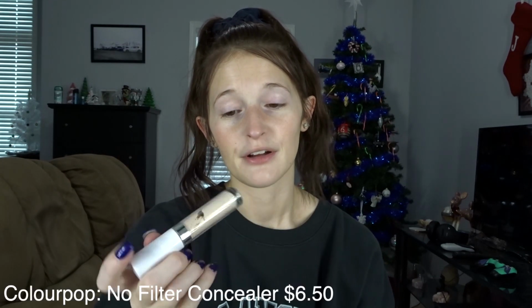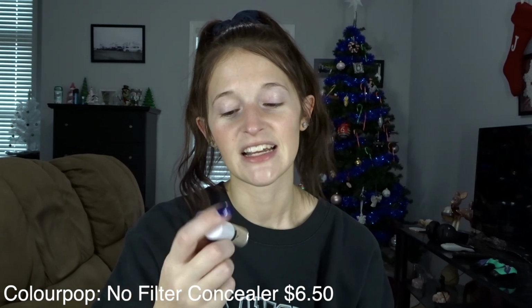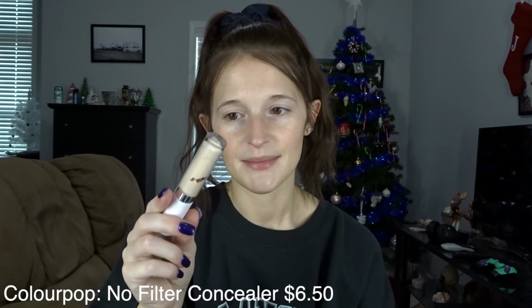Next concealer that is literally my holy grail for this year is the Colourpop No Filter Concealer. I have this in the shade 16. I'm literally almost out of this. I'm skipping the bottom just to get stuff in it. I ordered one. It's on the way, which I'll have a Colourpop haul for you guys because they had their 25% off sale. So I will show you guys everything I got in there, but this stuff is absolutely amazing.